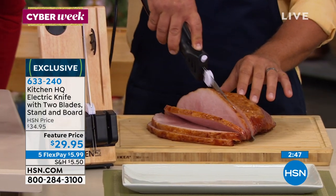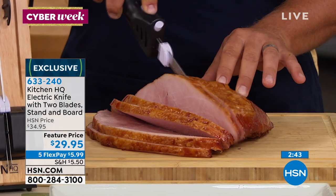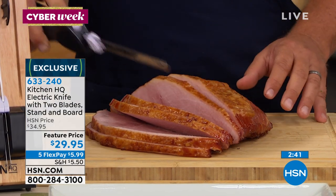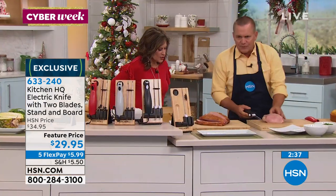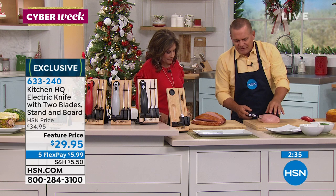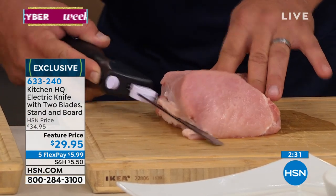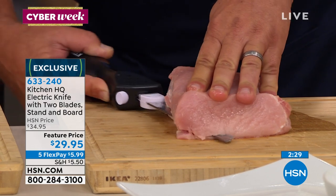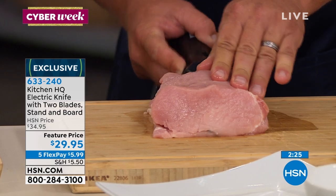And when it comes time to carve that goose or the ham or the lamb or the turkey, any type of meats, it's amazing. Even raw meats, you can do things with this knife that you can't do with other types of knives. Like I can take this raw piece of meat and use the knife to actually cut the meat lengthwise like this.